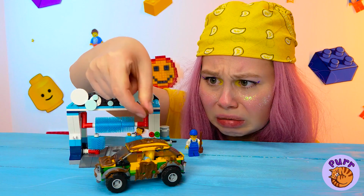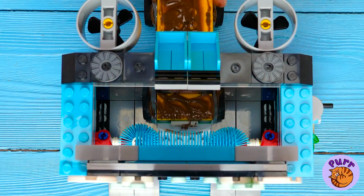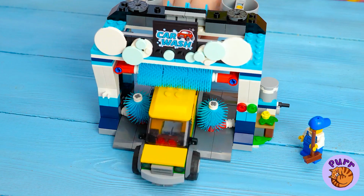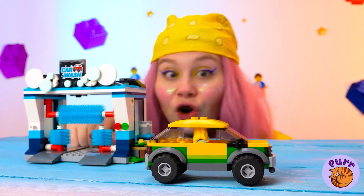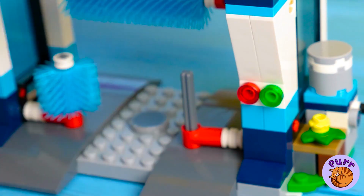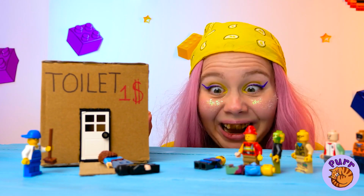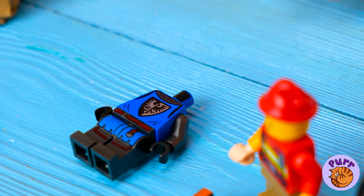First, let's try it out on this dirty car. Wow, it looks fresh from the dealership. Ooh, what's its secret? Oh, bristles. We just need something to stick it on. Ooh, maybe our little minifigs can help.